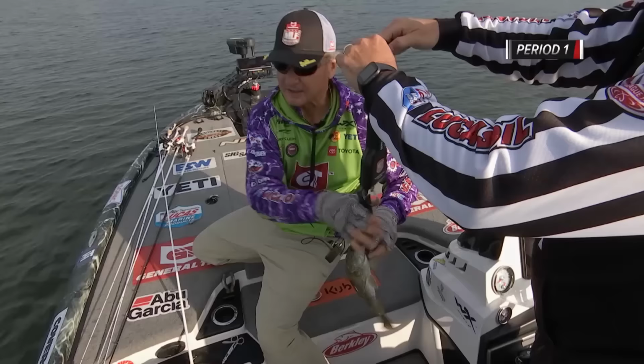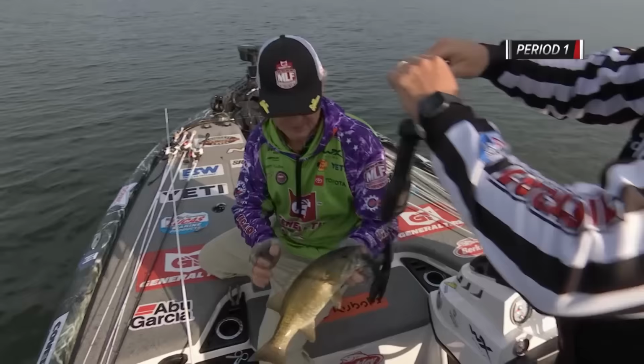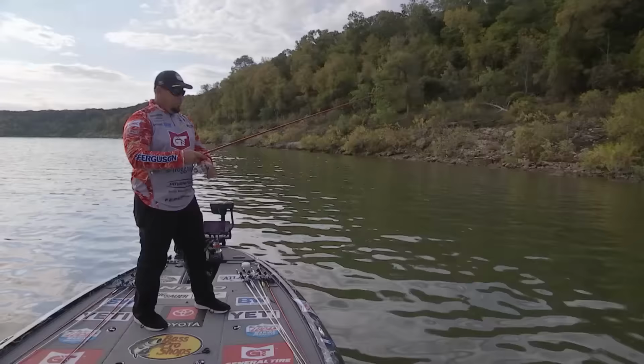It's like that one that jumped off on me earlier. 1 pound, 5 ounce. All right, 1.5 smallmouth. You gonna give me a score tracker update? Yes. I don't want it, but if you don't have anything, I'm good.